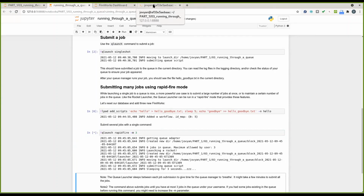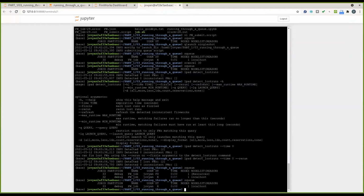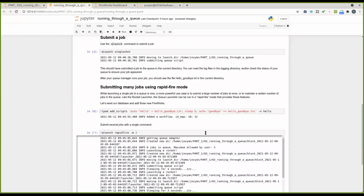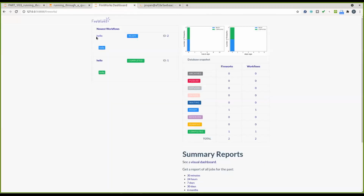So now basically you have the jobs that are submitted and running one at a time. Of course, it's fast, but it's just sleeping 5 seconds. We could put more than 5 seconds to see all of them in the queue, but now they have all finished. As you see here, and if you do that again, you again have the 3 that are completed. And this one did not start.